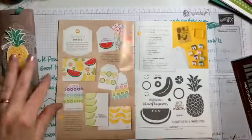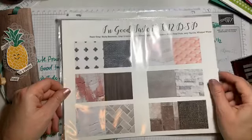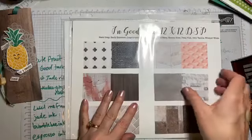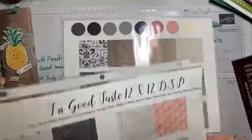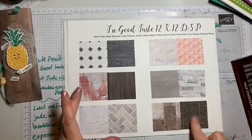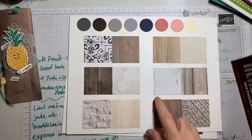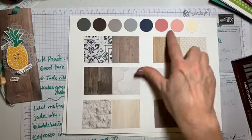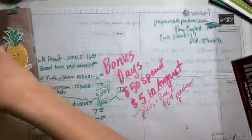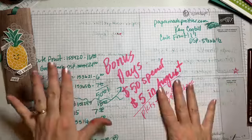Okay. So we're going to start with a piece of designer paper, and I chose designer paper from the In Good Taste suite. We worked with this a few weeks ago, if you'll remember. But let me take it out of here because that's pretty shiny. It's got really gorgeous neutral prints. I used that earlier, but you can see that designer paper is super versatile because it's all these neutral prints but picks up all these colors that you see up here. So, we're going to use a neutral piece.